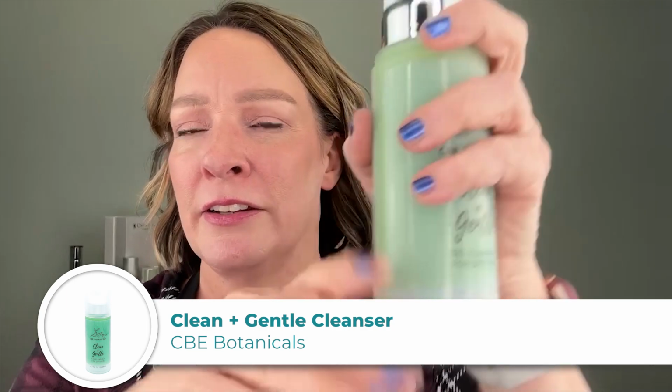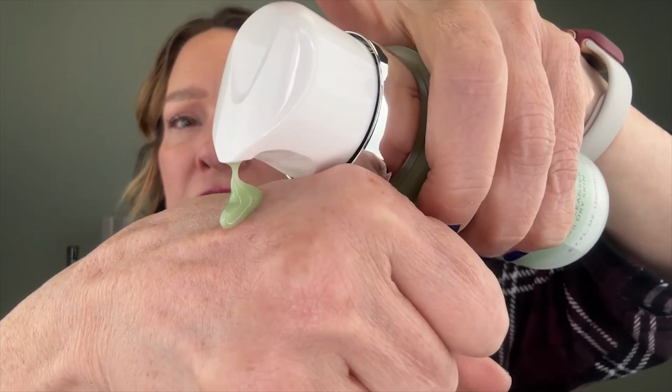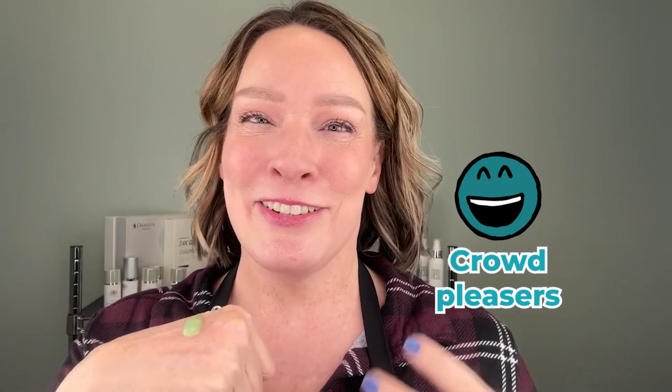The Clean and Gentle cleanser is this guy. It is a gel cleanser and it smells ever so lightly of, I guess that's citrus. It's just a very light smell. All of my cleansers have very light smells. They are crowd pleasers. They've been tested in years and years in my treatment room. Clients love the smell of this.